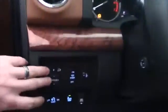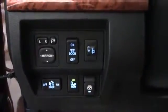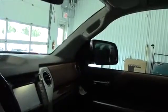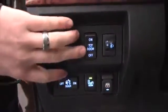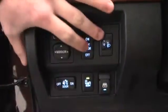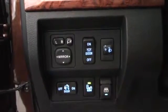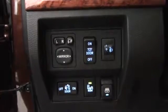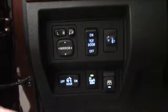As we move up into some of the electronics in here, you have your mirror adjustments with the automatic folding mirrors, so push of the button, the mirrors will fold in. And when you push it back, they fold out, so when you're going through a car wash or anything like that, you don't have to damage your mirrors. You have your 2 lights, your door light and your bed light, and your light levelizer, so that when you do tow anything, you put weight in the back, or even if you just have stuff in the bed, your headlights don't go up into the sky. You can lower them down so that you can get better vision.